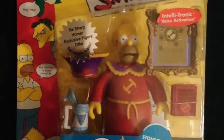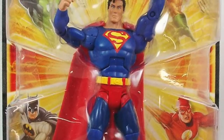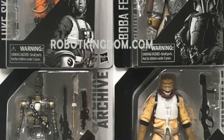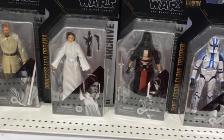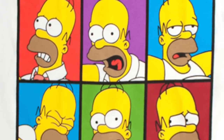No one wants to start their collection with Stonecutter Homer. I mean, I do have Stonecutter Homer, but no one wants to start there. It's why in DCU we had the All-Star figures. It was a way to get Batman and Superman constantly on shelf to bring in new collectors. Or the way Hasbro does the Archive series for Black Series. It's a way to get those main characters out there again for people who missed them or new collectors in.